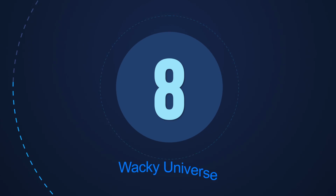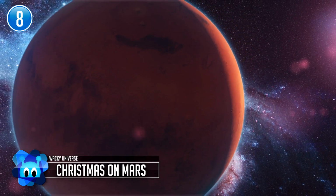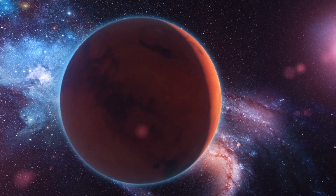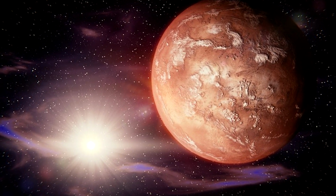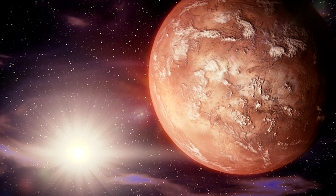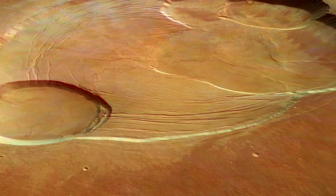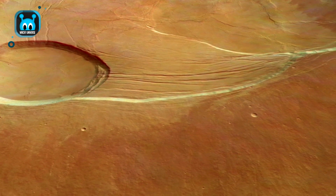8. Christmas on Mars. Even though we associate the color red with warmth, Mars proves it's anything but. The highest surface temperatures are around 68 degrees Fahrenheit or 20 degrees Celsius during the summer, although the average is negative 80 degrees Fahrenheit or negative 62 degrees Celsius. At the poles, it can be as cold as negative 243 degrees Fahrenheit or negative 153 degrees Celsius, which is super cold.